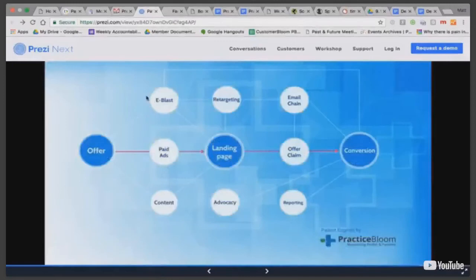Okay, I'm going to take you through the Patient Engine model that we use for practitioners that solves a lot of the general day-to-day marketing strategy and puts it in a very easy to see format. The Patient Engine model is based off of three main conversion aspects: offer, landing page, and then the conversion form, which is usually either a phone call or an inbound form for an appointment.